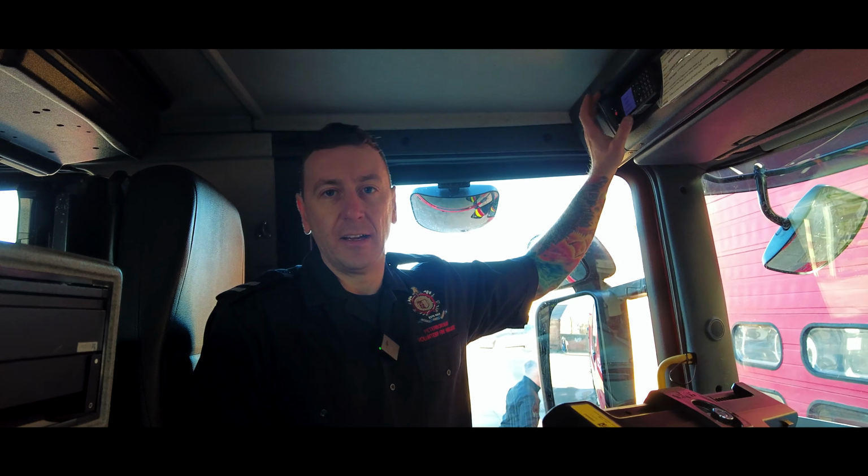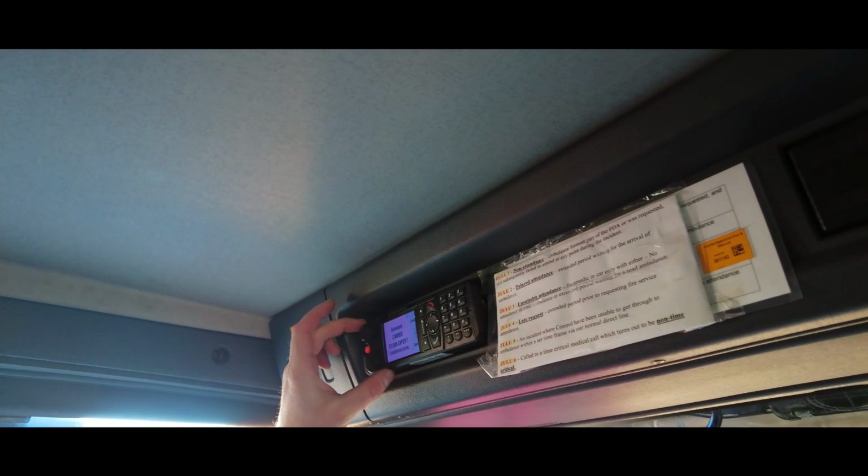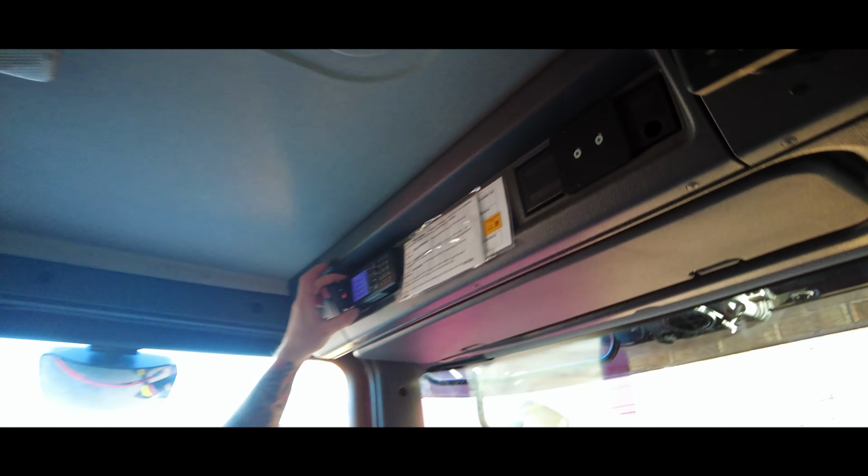So this is where the officer in charge of the incident will sit on the appliance, otherwise known as the OIC. And in this seat he has a radio function, which is a main scheme radio, which is to communicate to fire control and other appliances.